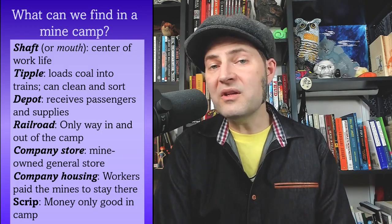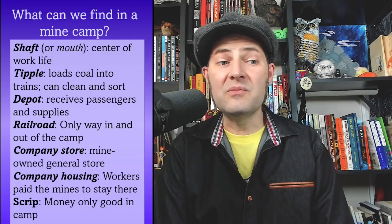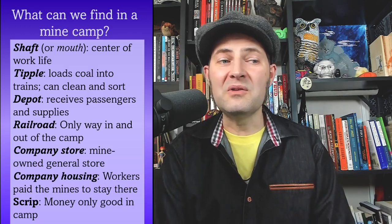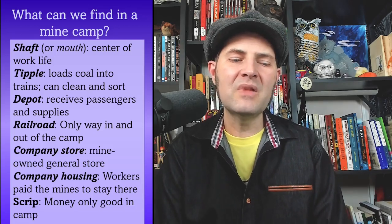One important thing to remember, too, is coal camps can actually serve more than one shaft. Coal shafts can go lots of different directions, and in fact, one shaft might be exhausted, so it would be retired, and then you would start another one. So we can't think of these shafts as offering just endless amounts of coal. They would be exhausted at some point.